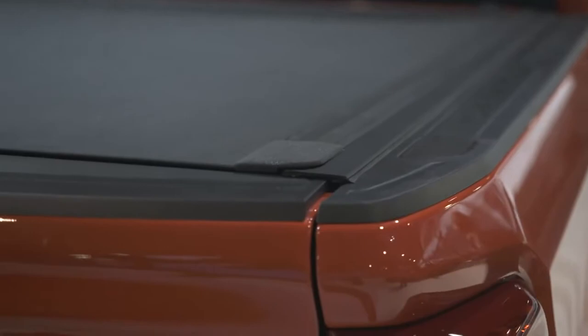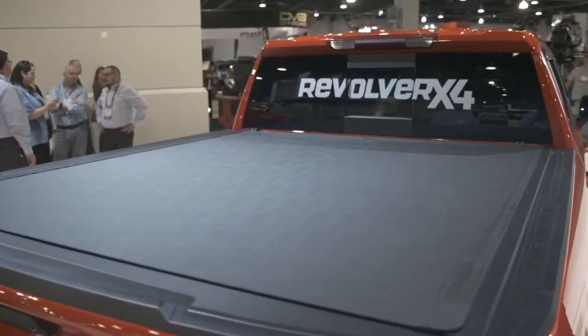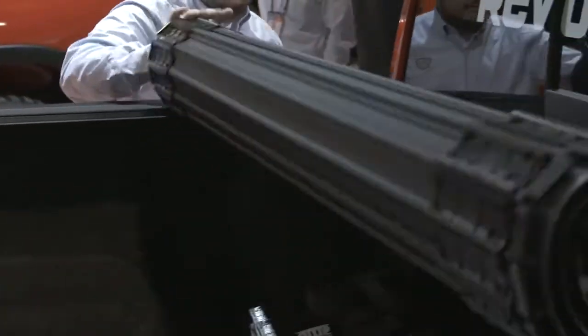The other upgrades we've done is we have added new end caps on this to help it roll better and have a more finished look that belongs on the vehicle. This cover is also designed with hard aluminum slats to provide maximum security on the bottom, covered with vinyl. Jesse, does it still operate the same way? It does operate the same way.